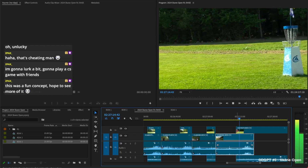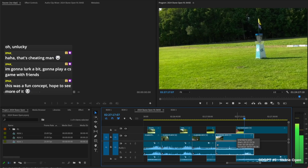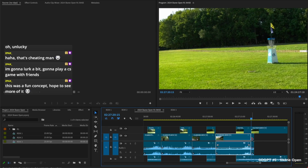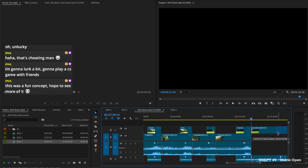Den kommer in. Go. Oh, dude. Den får du förtjäna. Is that even roll? Don't know which basket is.